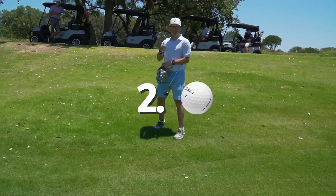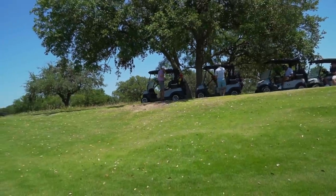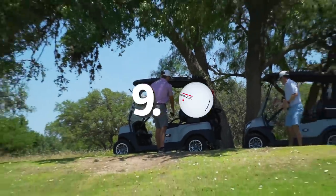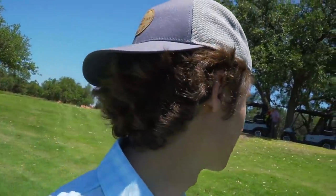Two. Two? Oh, it's a Pro V1. And we gotta hit the five. And then they have to hit five, which is the Nitro again. Go ahead and go for your putting too, because you're chipping. What do you got to hit for your putting? Nine. Okay, and then they have to go nine, which is a Pinnacle. We got a nice ending. They got a tough ending. They have to hit Nitro from their chip and then Pinnacle from their putt.